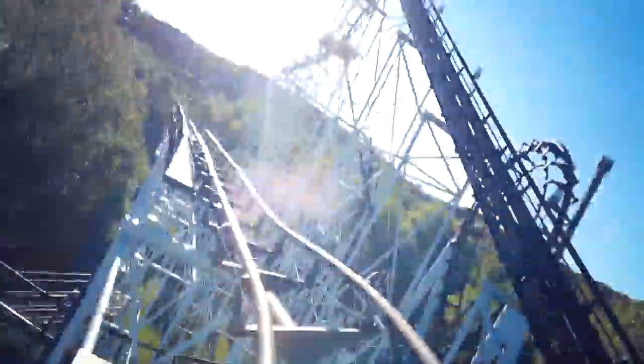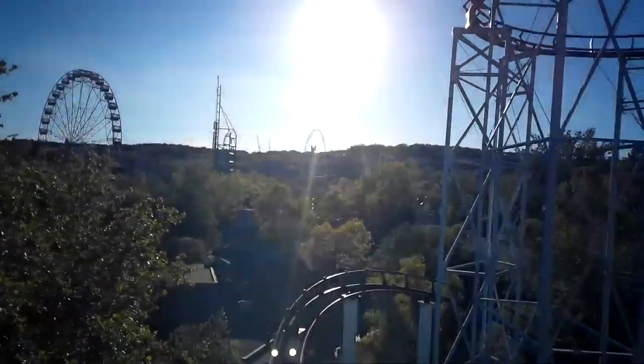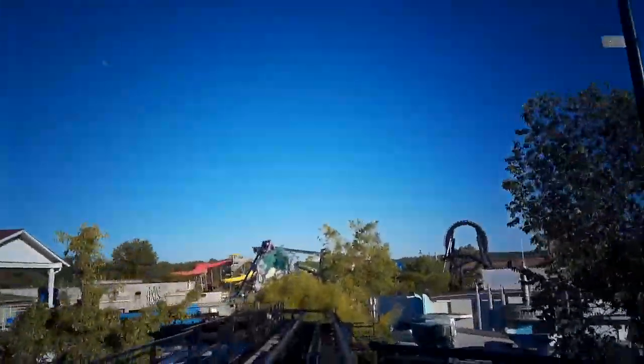It's not absolutely awful, but it's probably in the top 10 worst coasters I've ridden. It's definitely rough, and it's not really enjoyable. Of course, get it for the credit. It's not one of those rides where I'm like, it's so bad, don't even get it for the credit. But definitely get it for the credit, and then I would suggest not riding it again, because it does, at least in my case, cause me head pain.